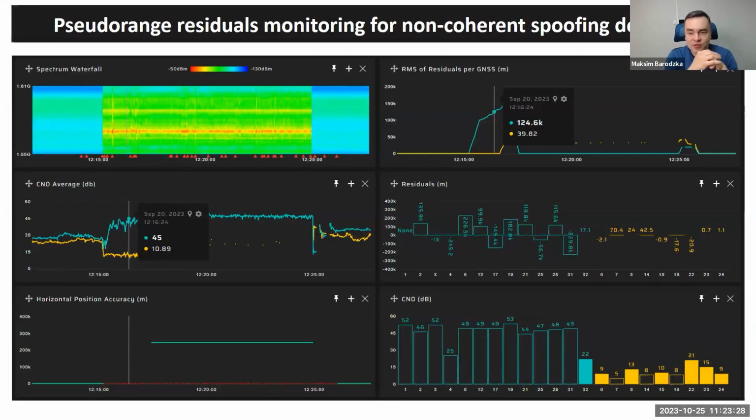Let's go to the next parameter for analysis, residuals. First of all, what is it? Pseudo-range residuals are defined as the difference between the estimated range to the satellites and measured pseudo-ranges. In this screenshot, you can see the reaction of a u-blox receiver to a non-coherent attack. I remind you that with a non-coherent attack, pseudo-ranges are very different from the real ones, and therefore the residuals are large.